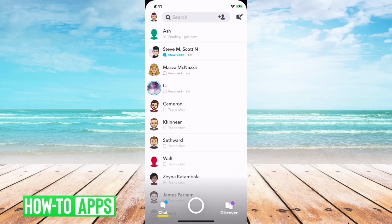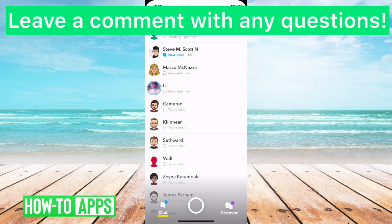In the worst case scenario, what you can do is turn off your phone and then also potentially delete and reinstall the Snapchat app. But really, those are kind of the last case scenarios. If you follow along with all these steps, that should fix the problem.